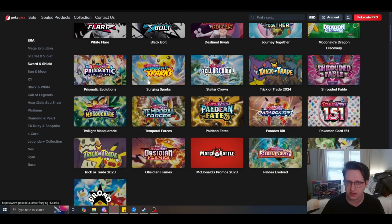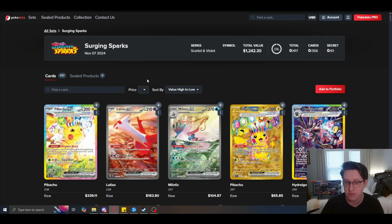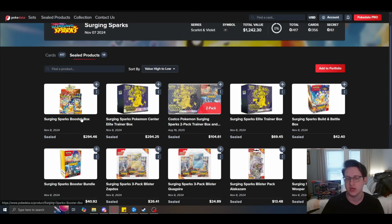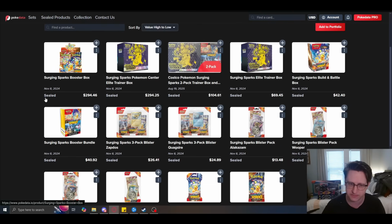So Surging, I think, is actually in a pretty good spot right now where it's a great buying opportunity. And I think if you can get booster boxes close to 225 or so, which you can locally, I know it's selling for 300 on TCG Player, but if you know, you know. All right. And I'm in a big city, so I understand if it's harder for some of you, but I think Surging is actually a great buying opportunity at the moment.